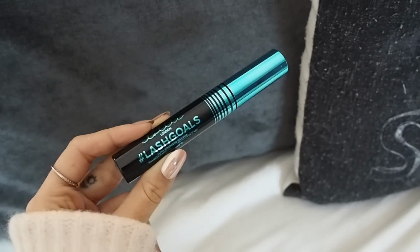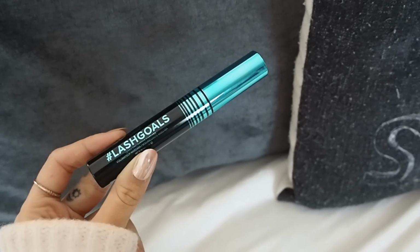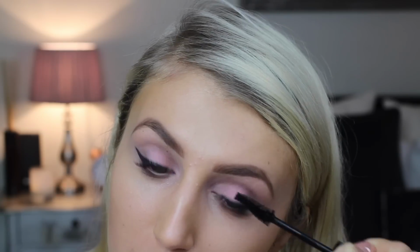Now it's time for mascara, and I'm using this Lash Goals Ultra Volumizing Mascara, which has a really cool brush. It's kind of curved and really thick. Oh no! Mascara on my eyeshadow! I always do this, I literally can't avoid getting mascara up there.